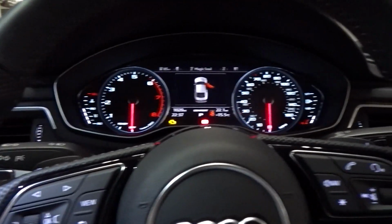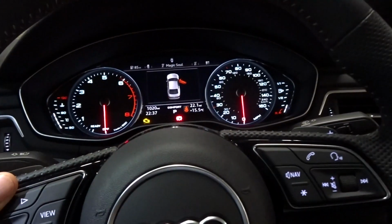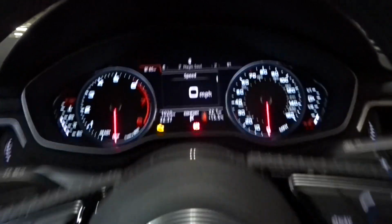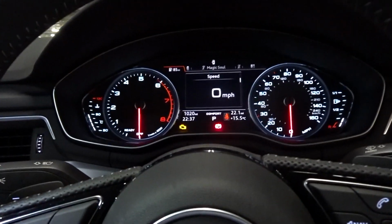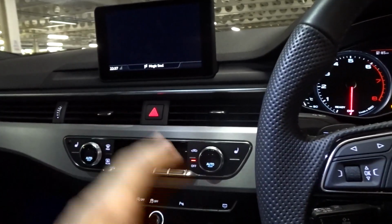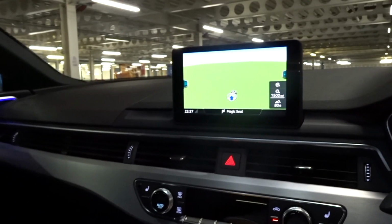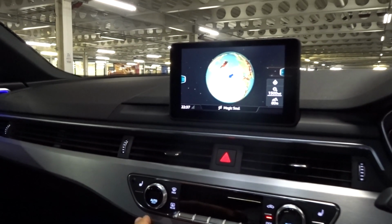This hasn't got the technology pack, which gives you the virtual cockpit, but nevertheless, if you're not too bothered about it, this does the job. It does look presentable. It doesn't look basic or old or anything like that. You've got the satellite navigation standard as well with the car. So yeah, satellite navigation, all standard. And you've got the sports seats as well, half leather.